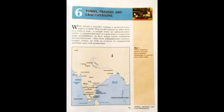Students, a town may be a temple town, an administrative center, commercial town or a port town. Many towns combined several functions of administration, temples, commercial and craft production.